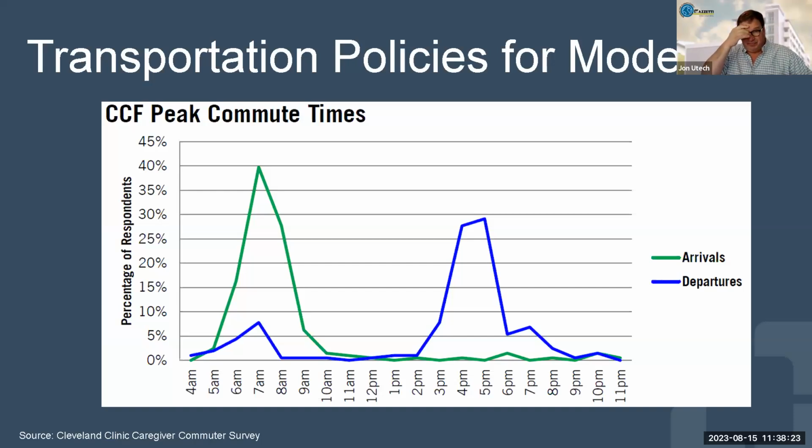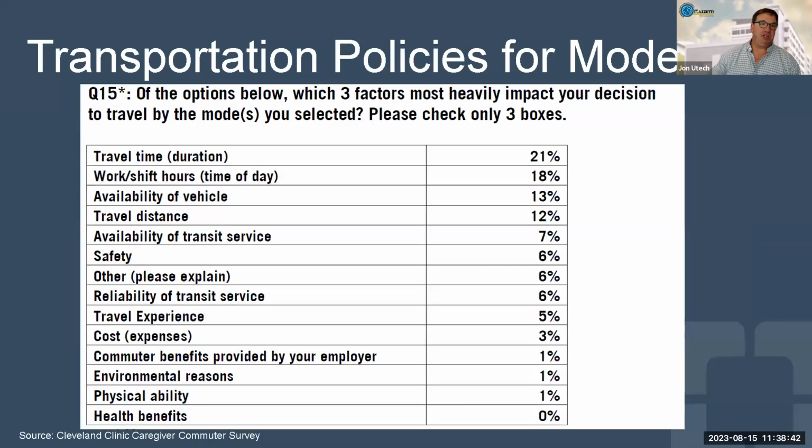But we do surveys where we study peak commute times. This is at our main campus. You can see, not surprisingly, because of nurse shift changes at 7 and 3, arrivals and departures peak on the green arrival side and the blue departure side around those times. So we've talked to people about how to handle that bolus of people all coming at the same time. But why did you get to work the way that you got to work? And what are the three things that most heavily impacted it? Which is often, obviously, the travel time, the work shift, and the availability of a vehicle.